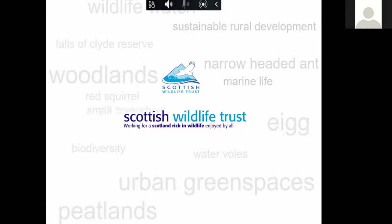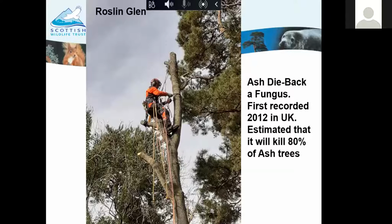I'm just going to spend a few minutes on some of the opportunities for wildlife in Scotland that we can see coming up in the future. So a relatively recent threat that we're experiencing and have experienced for several years now is ash dieback. This was first recorded in the UK in 2012, and I first saw it at Pease Dean, a trust reserve just off the A1 in the Scottish Borders in 2014, and now it's found almost right across the country. It's estimated that around 80%, possibly higher, of ash trees could be killed by ash dieback, and what we're seeing is certainly suggesting that to be the case.